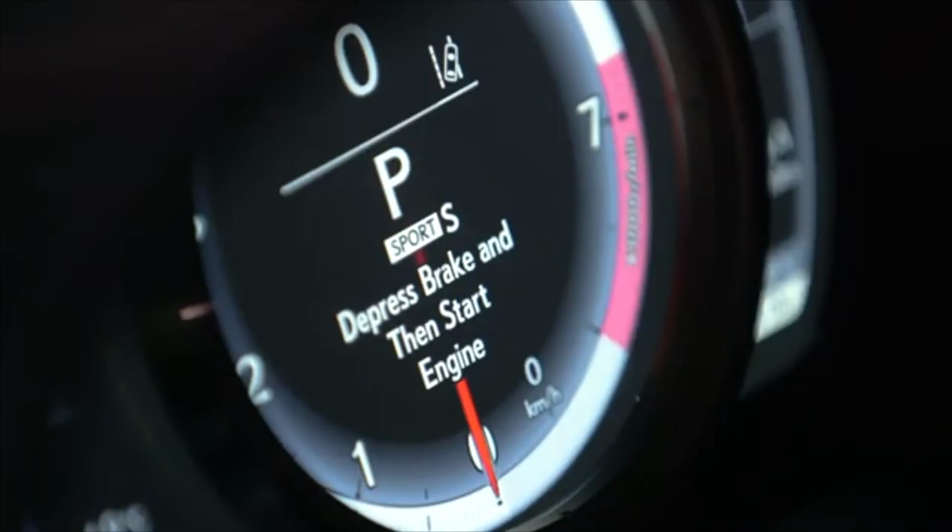Sport mode sharpens things up. It changes how the throttle responds and tightens up the steering. And EV mode is for those shorter, more quiet drives. Full electric, no engine. Switching between modes is instant. No lag. It just adjusts to your mode and needs.